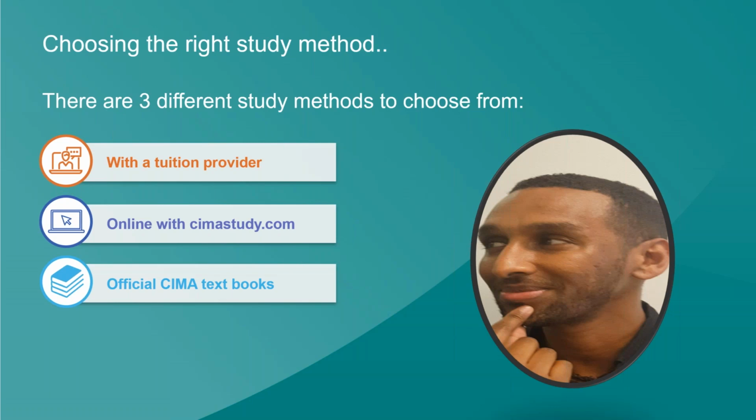Now, the second way that you would study, and this is one that's become increasingly popular over recent years, is CIMAstudy.com. So CIMAstudy.com is our official online platform. It's a mixture of tests, games, interactive webinars. It's basically all the content that you would need to pass a particular exam, but presented to you in a way that's not as dry as a textbook. It's interactive. Arguably, it's a more contemporary way to study.